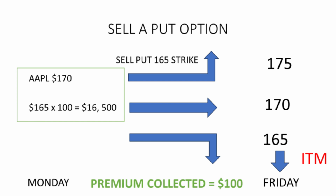If you do not want to buy the stock, you can simply roll the contract to a lower price further out in time. The premium is paid to the seller immediately and is the seller's to keep regardless of the outcome. This allows the seller to generate income from this. So here, if Apple is $170 per share, you sell a put option on the 165 strike on Monday with expiration on Friday. The premium collected in this example is $100. This premium is always yours to keep no matter what.